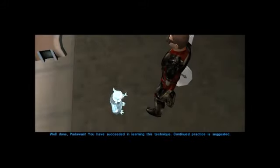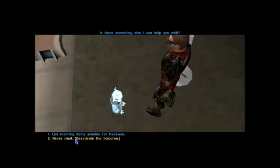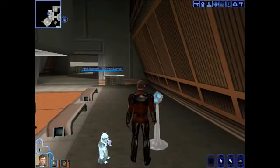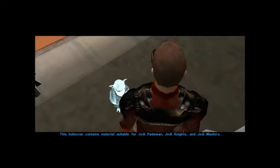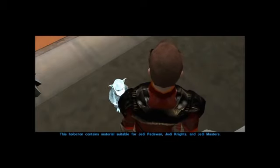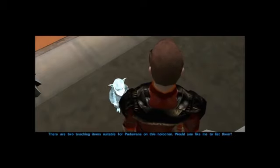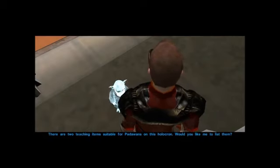Well done, Padawan. You have succeeded in learning this technique. Continued practice is suggested. Is there something else I can help you with? Greetings, Padawan. This holocron contains material suitable for Jedi Padawan, Jedi Knights, and Jedi Masters. There are two teaching items suitable for Padawans on this holocron. Would you like me to list them?